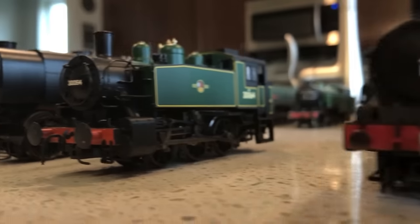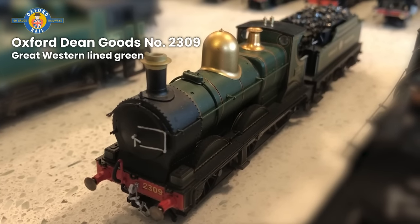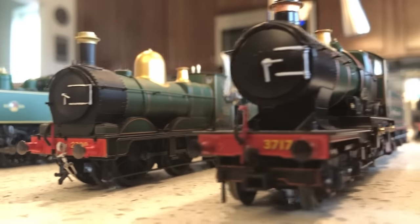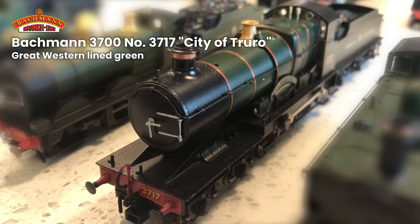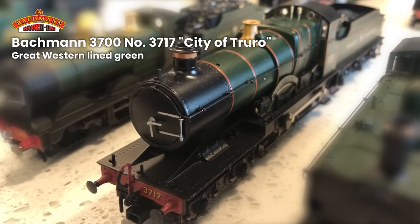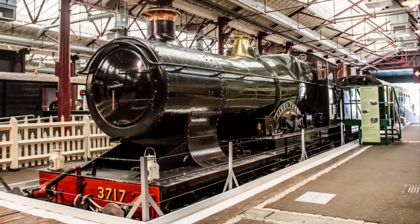We'll move into Great Western territory now. First of the lot is the Dean Goods, dolled up in that wonderful lined out Great Western livery. Next to her is an engine you all know, City of Truro, also in the later Great Western livery. I went for this livery instead of the more commonly known earlier one with the red frames, because this is the livery she was in when I saw her in person. Decided to be a bit different.